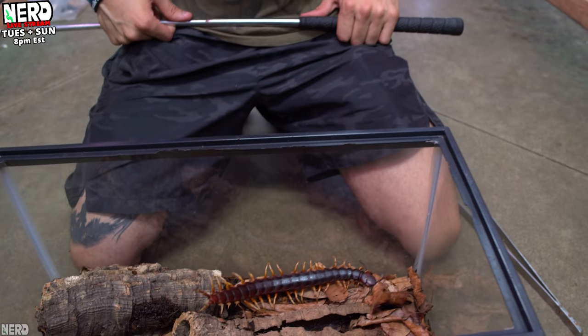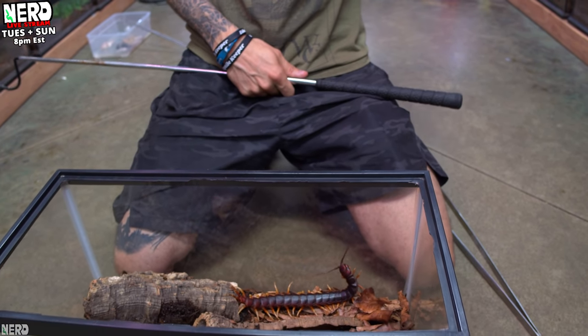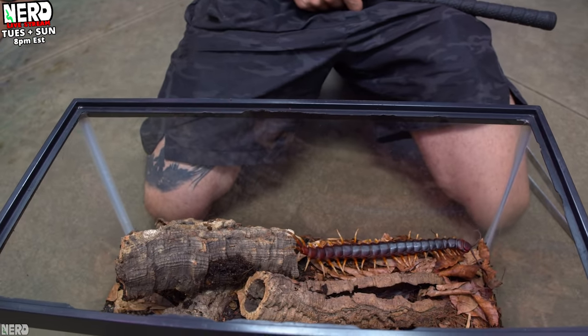Are they like tarantulas where they could hurt themselves if they fall from a huge distance? No, these guys are actually like tanks. It would take a lot to hurt a centipede. That's unfortunate.